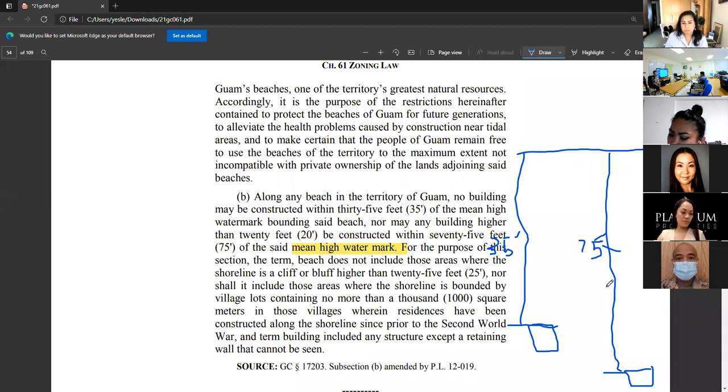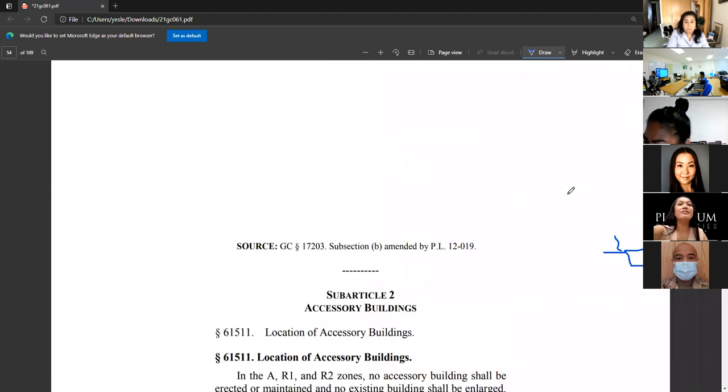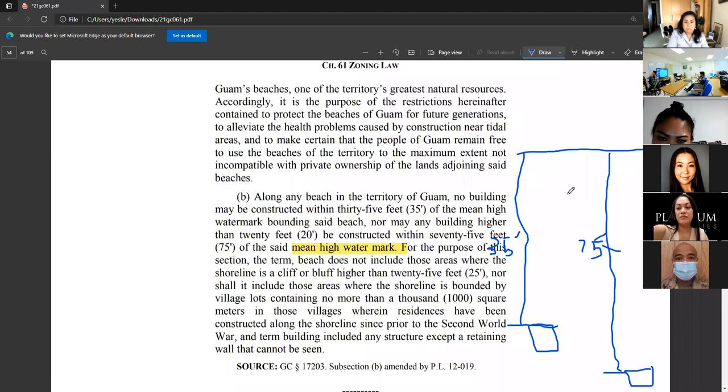What is the first question you should ask? When was it built? It was built between the Evo period, window period. Okay, that is the reason. Okay, that's the beach setback. And then that will be all for Article 1, and that's all of the information to be covered for this class.